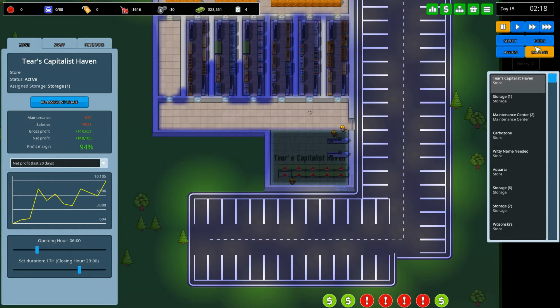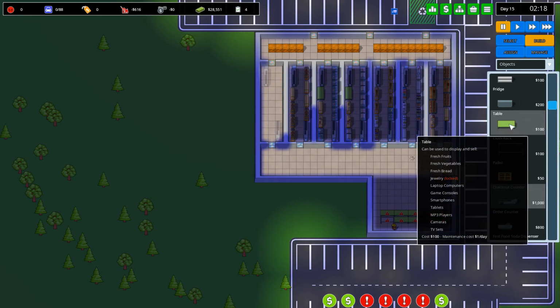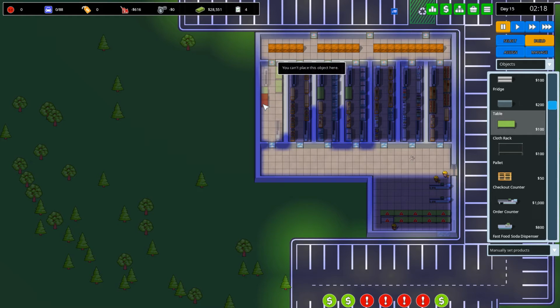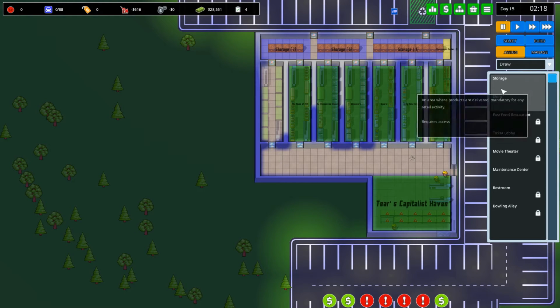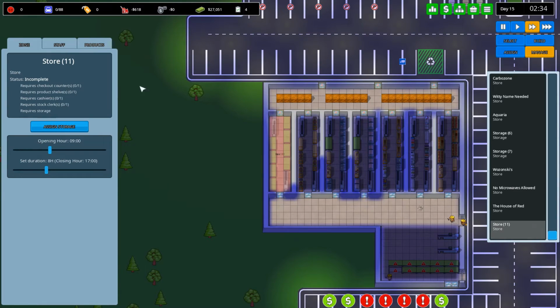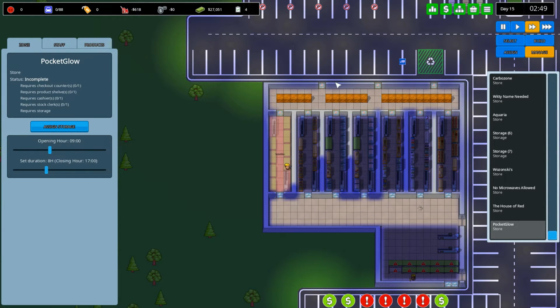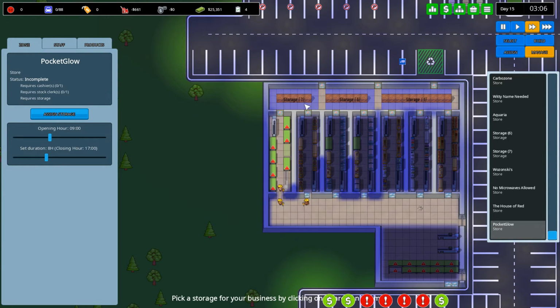And since we are in the mood for it, let's build ourselves our other electronics store, since we've got enough time to get it set up and running for tomorrow's operations. 1, 2, 3, 4, 5 for the smartphones, and then 1, 2, 3 for other forms of electronics. So, yeah, and of course we need to assign that store. Manage. Pocket Glow will be our smartphone store. And we, of course, will assign it to storage number 7.